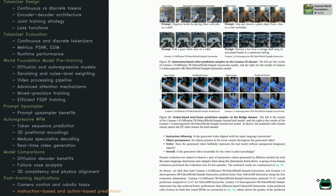In instruction-based mode, the system might show a robot folding fabric or organizing books as prompted by text commands. In action-based mode, robot movements directly inform the next frame, like picking an item up, then the predicted scene shows that item in the robot's grasp. Both diffusion and autoregressive versions of Cosmos do well, producing outputs that closely track ground truth sequences. Evaluation criteria such as instruction compliance, object permanence, and overall coherence confirm that Cosmos excels over the baseline.